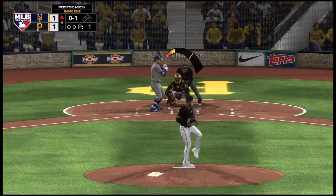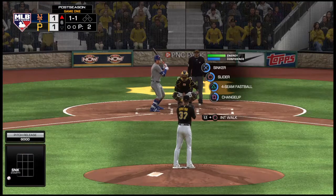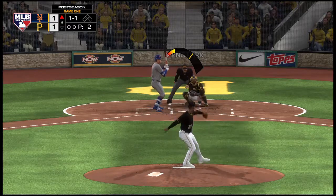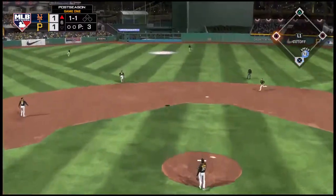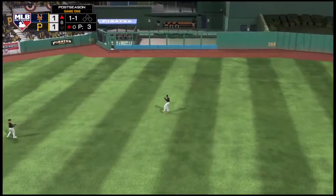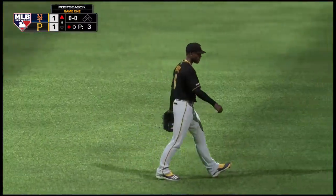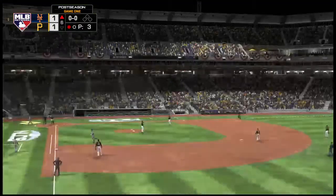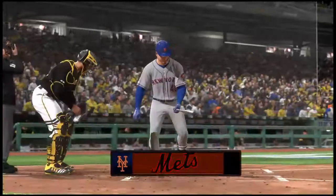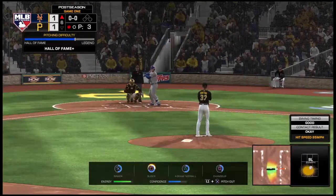1-0 count, and the pitch. Missed low and inside with it, 1-1. High fly ball out to straightaway center. Marte is under it. 1 away. The catcher, number 40, Wilson Ramos. One away now for the Mets in the 6th. And next is the catcher, Wilson Ramos.